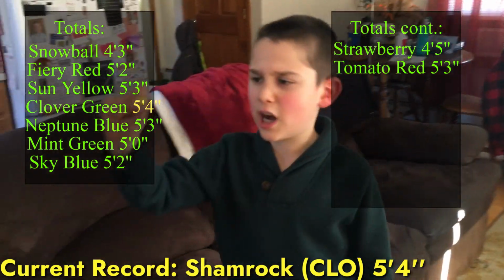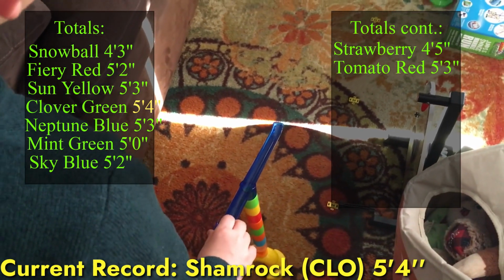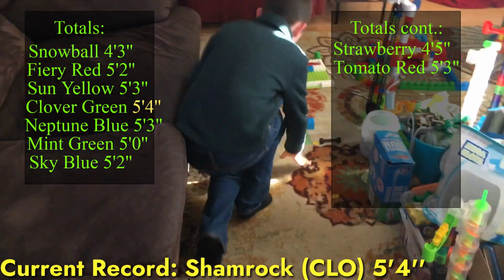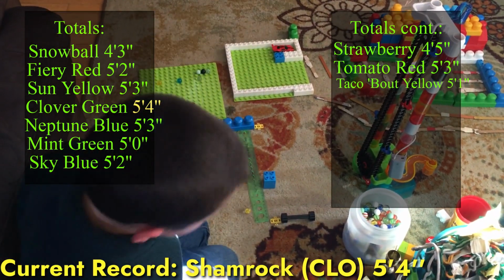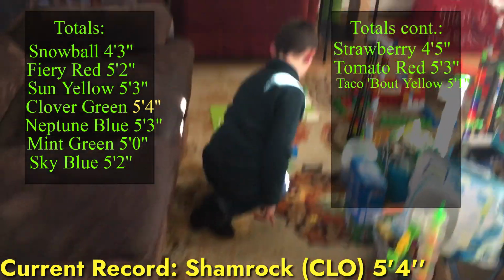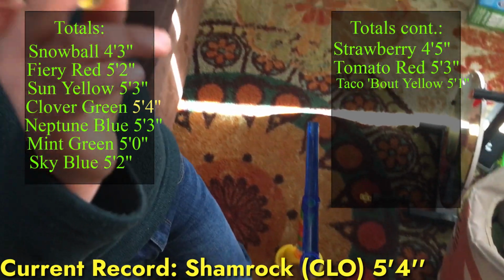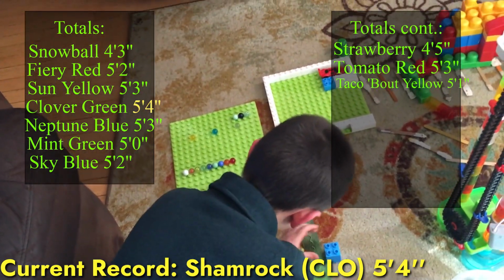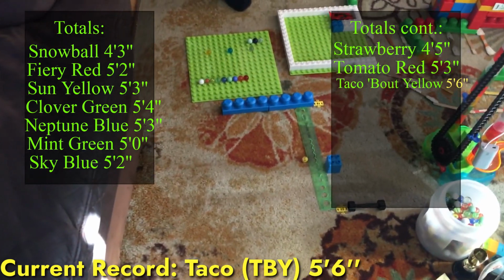Oh my! 5'3", which is the exact same as his first run. We now have the fan favorite, Taco Bell Yellow. The athlete is Taco. Let's see, what does he get here? Is it something good? Oh, pretty good, I think. 5'1". That might not be easy to beat, which I think currently puts him in either fourth or fifth. I can't remember off the top of my head, but he's gonna go again. Oh my goodness! What is that? 5'6"! A new record set by Taco! Taco Bell Yellow are in the lead!